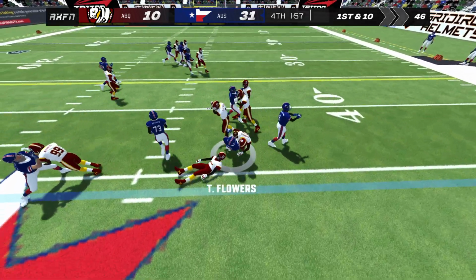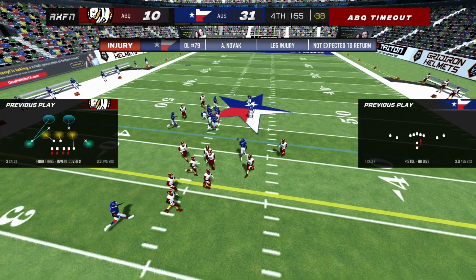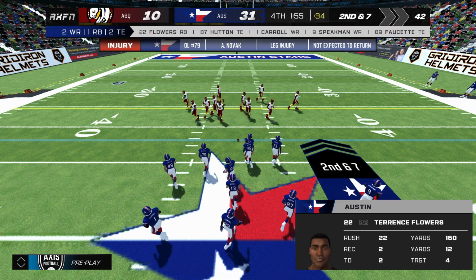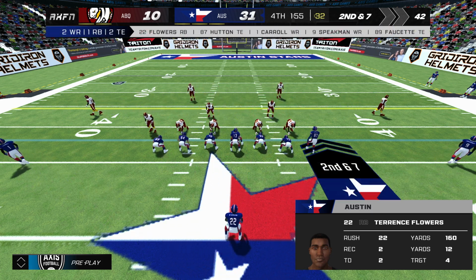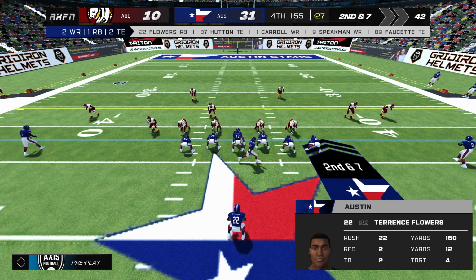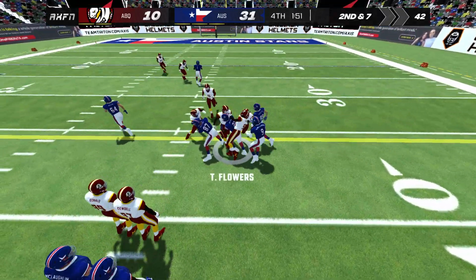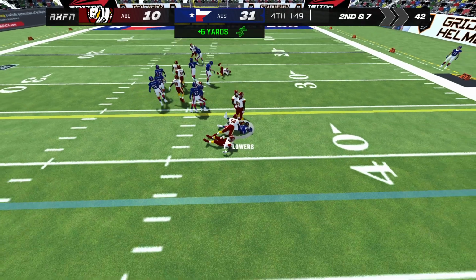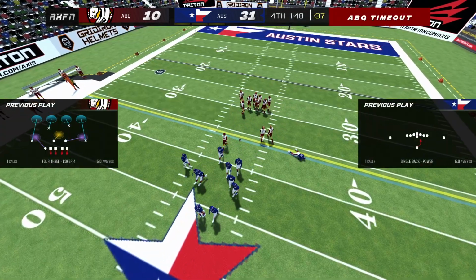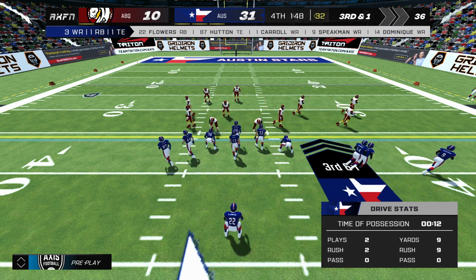To number 22. The away team will call their first timeout here. That will bring up second down. He takes the ball. He sheds off the defender. The away team calls their second timeout. Third down. Third down and short.